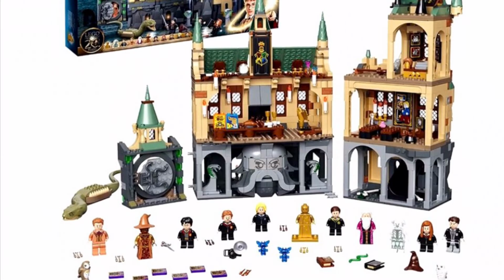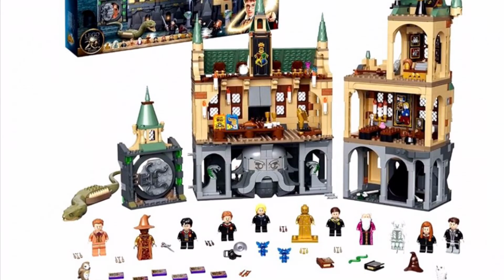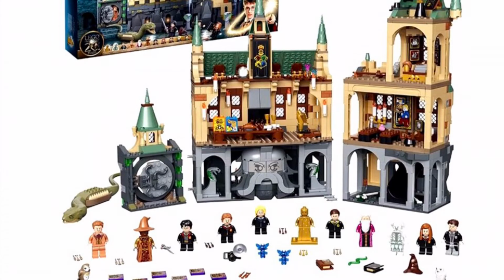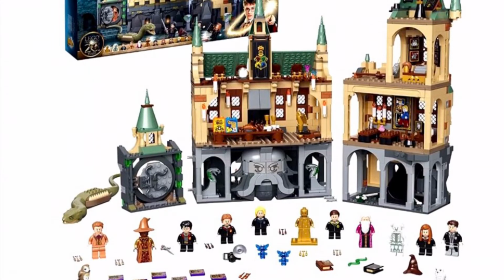I get that there has to be compromises, but there were already so many compromises in the Great Hall set, and that is a beautiful set. But the compromises in that Great Hall kind of take it down a little bit. This has even more compromises to that, to the point where it's barely recognizable as a Great Hall.